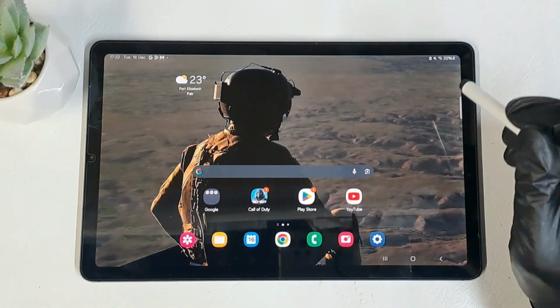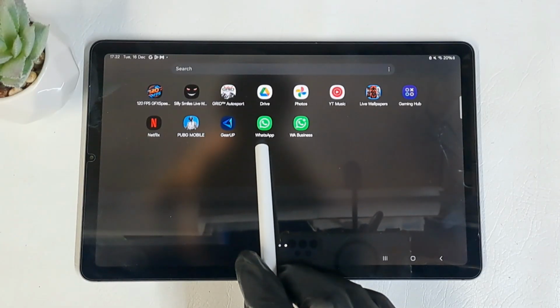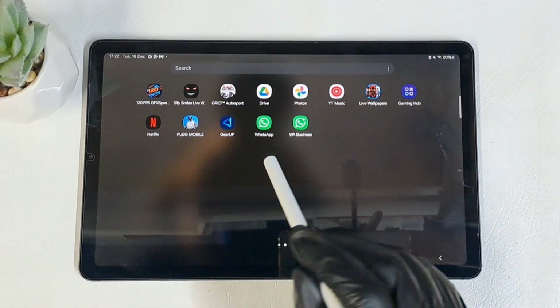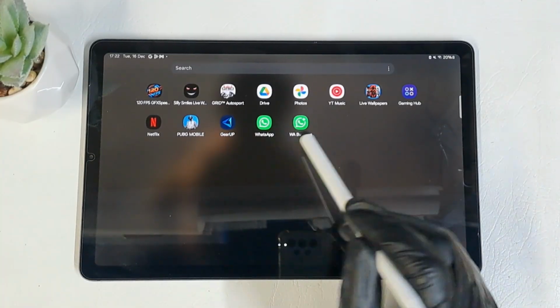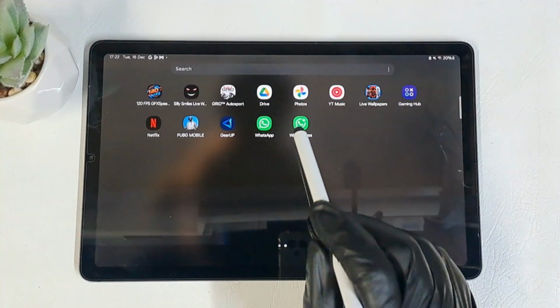So you can actually use two different WhatsApp numbers from one device. So let me show you. We have WhatsApp and we have WhatsApp Business. So you can have two WhatsApp in one phone, any Android phone or any iOS phone. So you can use two different registered WhatsApp phone numbers from one device.